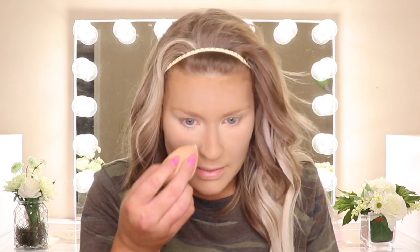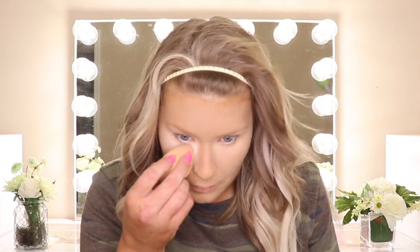So it's very important that you lay a thin layer of powder down, or you bake it and press it really into the skin. Then I always go back underneath my eyes and add a little bit more just to get ready for eyeshadow. Once I do that, I will actually go in and do my brows.